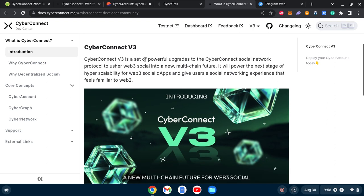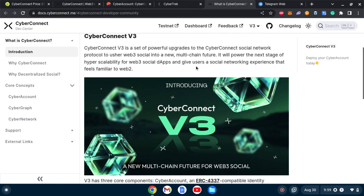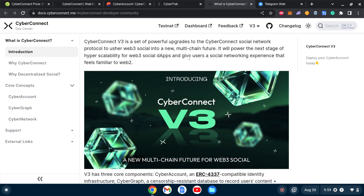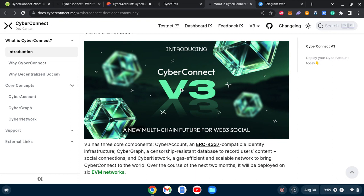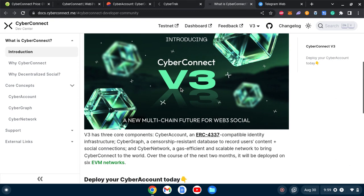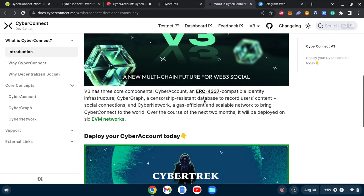Anyways, Cyberconnect V3 is a set of powerful upgrades to the Cyberconnect social network protocols, to usher Web3 social into a new multi-chain future. It will power the next stage of hyperscalability for Web3 social DApps and give users a social networking experience that feels familiar to Web2. But again, you are not a user here, you are an investor here. You are looking through the eyes of an investor. If you are a user, you can use this project, and if the project dies, you will go to another platform. But from the investor's perspective, your concern should only be decentralization.